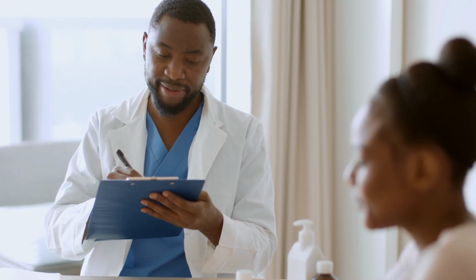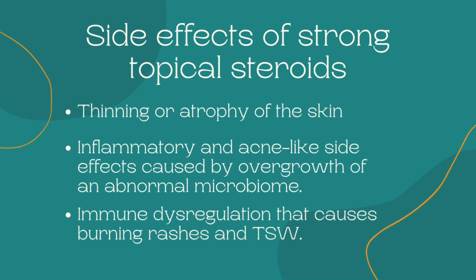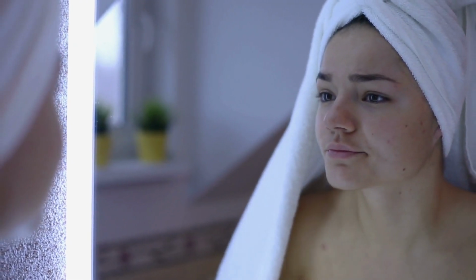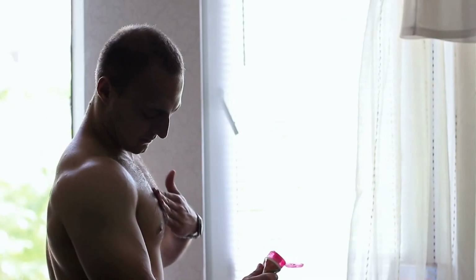For those who are interested, strong topical steroids on the face cause 3 kinds of side effects: thinning or atrophy of the skin, which is well known and reversible, inflammatory and acne-like side effects caused by overgrowth of an abnormal microbiome, and the poorly understood immune dysregulation that causes burning rashes and TSW. Some people are relatively resistant to TSW, but others can quickly get into immune dysregulation problems with topical steroids on the face and neck. Hydrocortisone valerate cream and mometasone cream were notorious for easily causing this immune dysregulation on the face. On the body, this doesn't seem to happen with topical steroids.